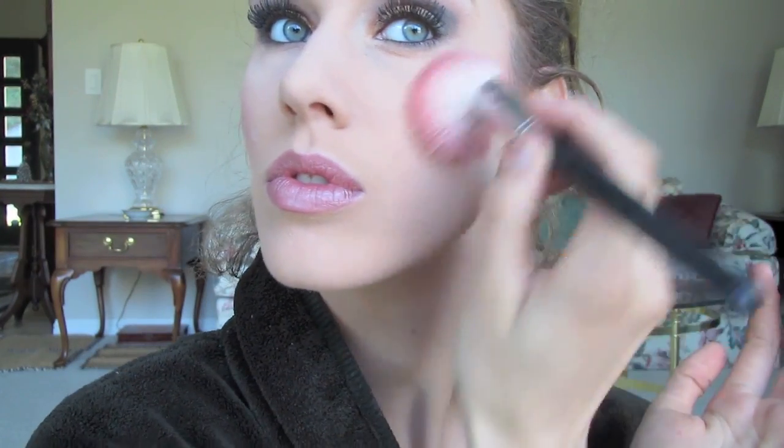Make sure that your blush is even on both sides. I actually like to touch my forehead and the temples just to make sure that I'm at the same distance away from my ear. And that ensures that I really get it on even so that I don't have huge stripes going up my face that aren't completely symmetrical.